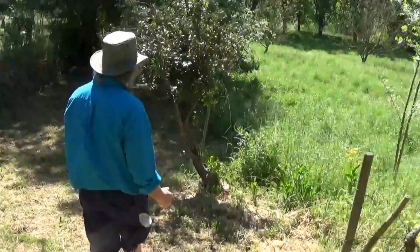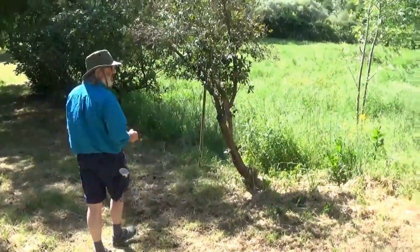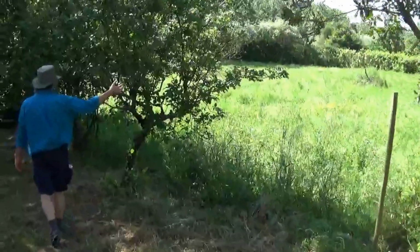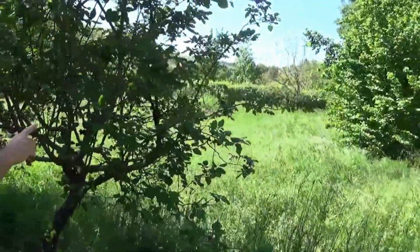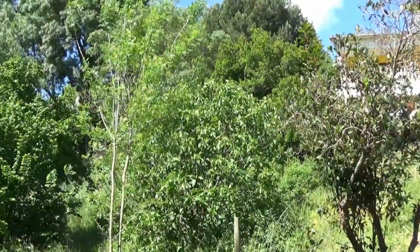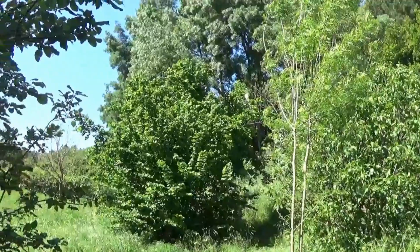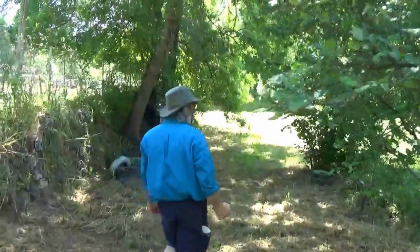They've been very well pruned and looked after, obviously, for many years. We have other trees of note. There's a fig tree here, a hazel tree there. There's some ash trees, pine trees, and more fruit trees as we come along the edge of the land on this side.